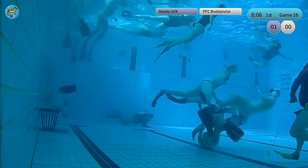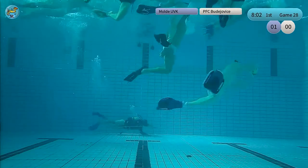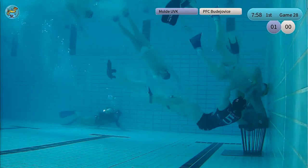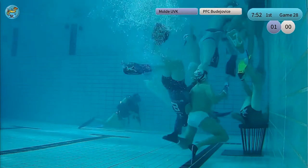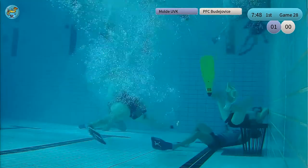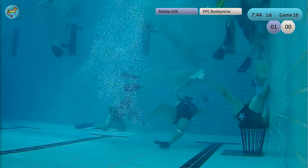I like it. Okay, so the Czech team recover. They're now trying to get a counter attack. Wow, we have a 1-on-1. Unfortunately, we cannot see the number, but this was a good one from the Czech team here. Oren Budweis just swimming straight to the goalkeeper, maybe they're even from the Molde team, which was not expected here.